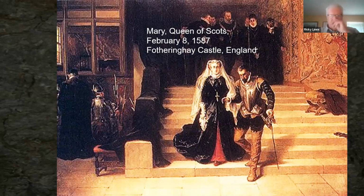Now, look at the way she's dressed. It said she came in almost like a nun, black velvet overcoat, white headscarf. But look at this pink or red hint of color right here. When she got to the executioner stage, she threw back the black robe, pulled off the white head net, and she was dressed in red. Red was a color of royalty. It was the color of courage, and it was the color that represented martyrdom. She was a martyr for her cause.